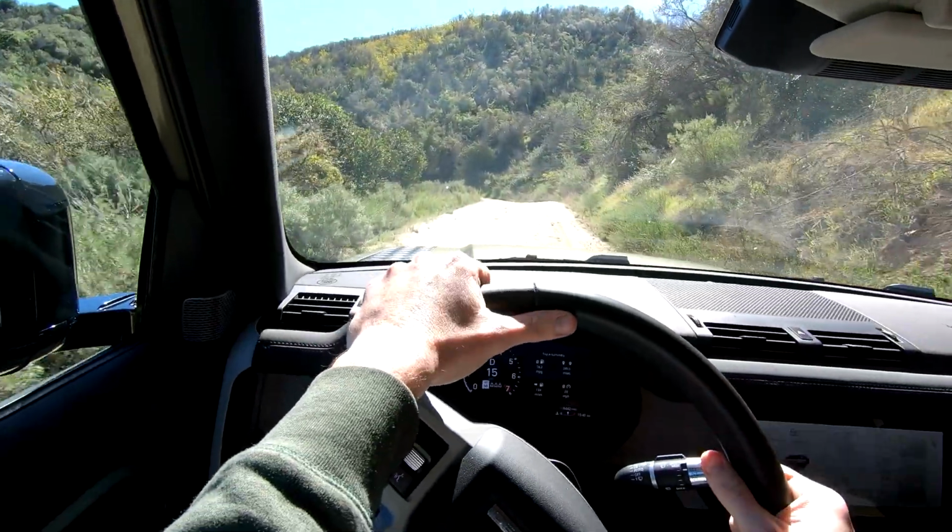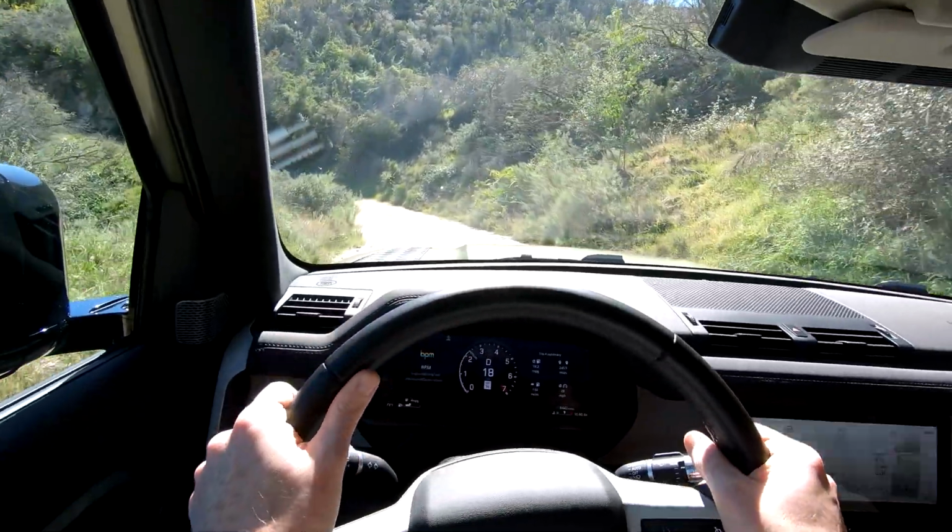Like I mentioned, the Defender isn't just all style and no substance. This thing has some serious hardware at play. And since we're doing a bit of off-roading now, one of my favorite spots outside of LA, let's talk about some of the off-road hardware that you care about.